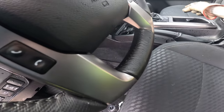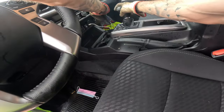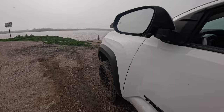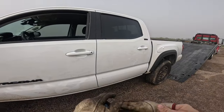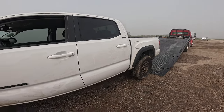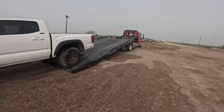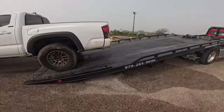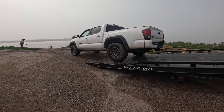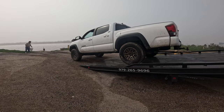So I'm going to pop the shift lock release, see if that is neutral. So in theory, this thing will now roll instead of us having to drag it, which will help. He said he wanted a flatbed. Turns out it didn't really look like it needs a flatbed.